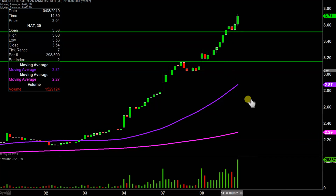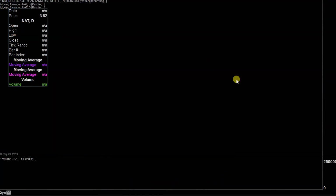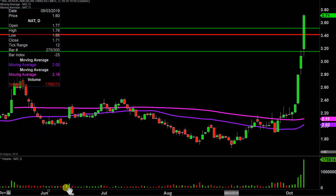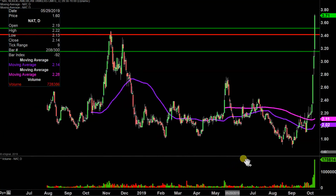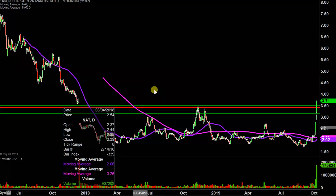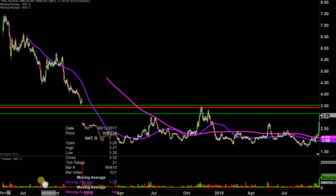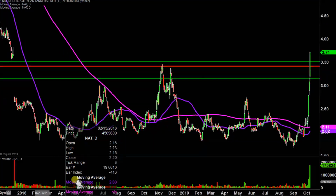What about newer levels of resistance? For this, we need to change to the daily time frame. And we've got to once again stretch all the way back here, which just goes to show that the price has not been up this high for literally years. So not like months or anything, but years. So let's see here. There we go.